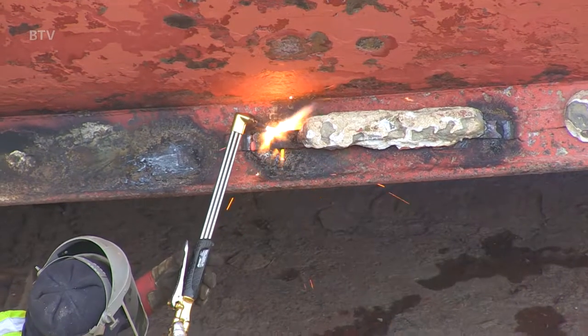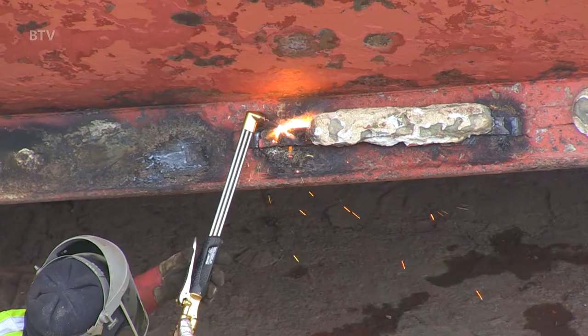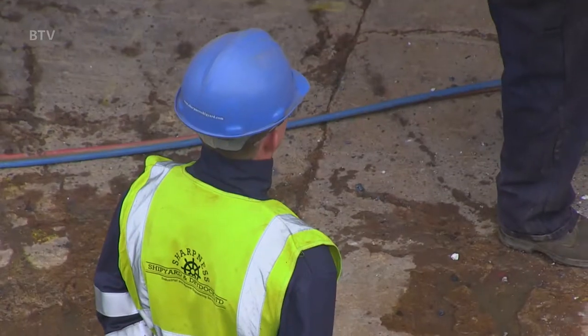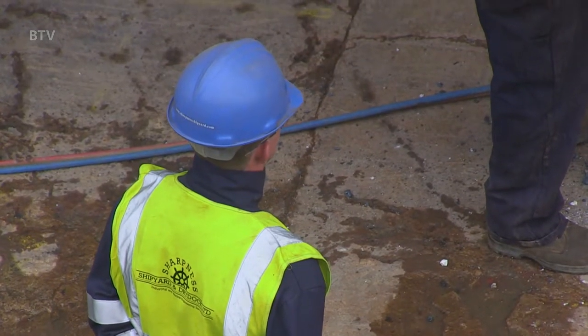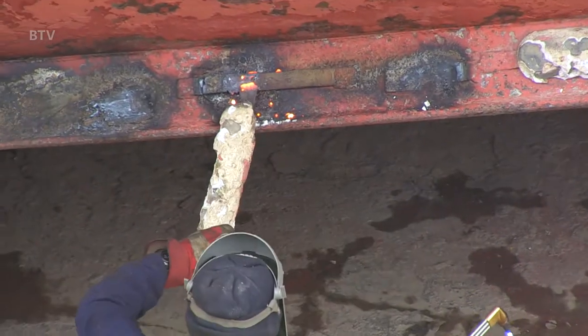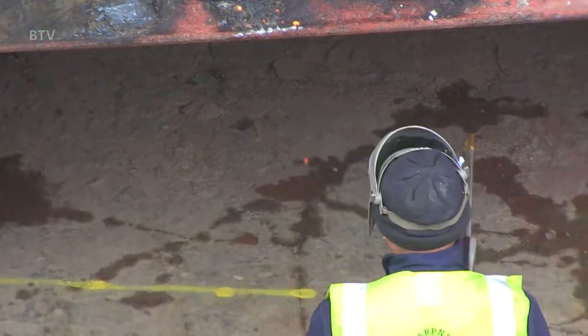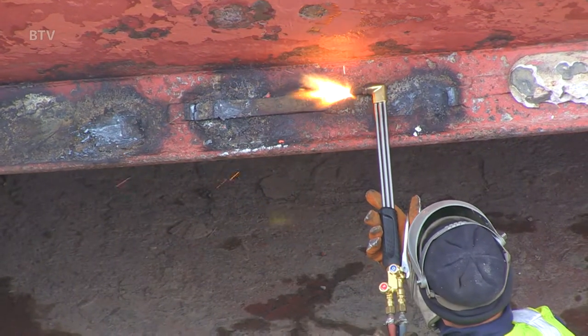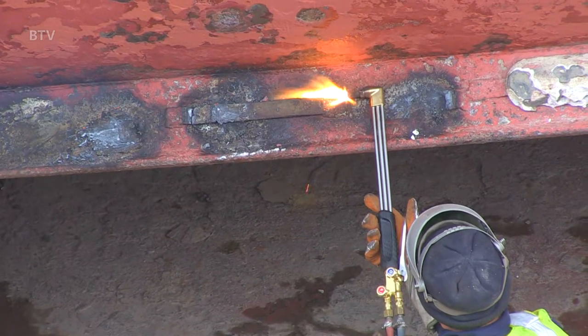The difference in potential between the two metals means that the galvanic anode corrodes so that the anode material is consumed in preference to the steel hull. This is critical to ensure that little corrosion is taking place on the ship's hull. All the anodes will be renewed on this occasion and should last a number of years.